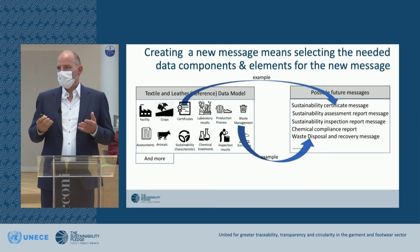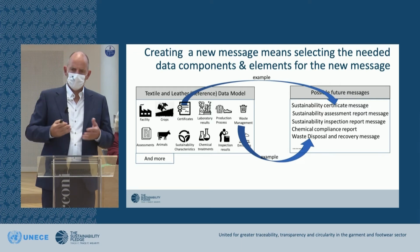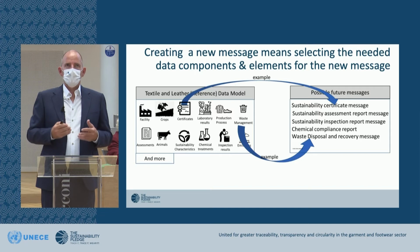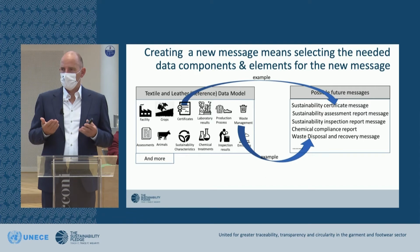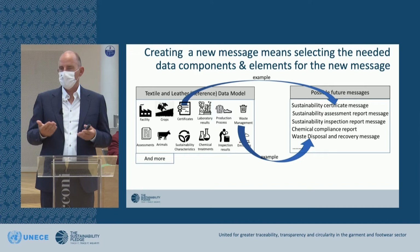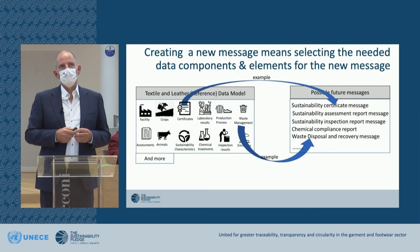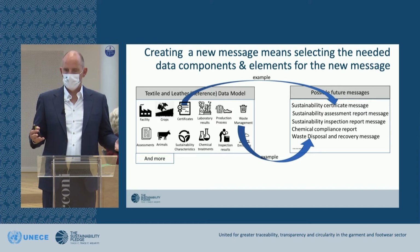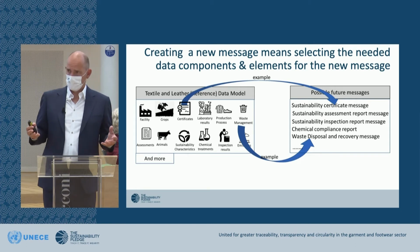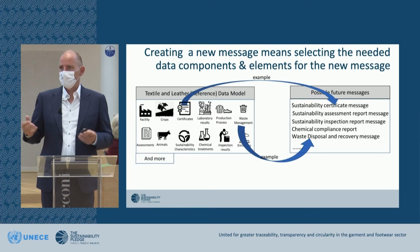And the same applies for messages. We have now created a product transparency message, but we could also create other messages with a specific purpose. And that refers to poll question number 2. Here I have put some other examples, but in fact, having all those components in the textile and leather data model, we can just pick those components and build the message we want.